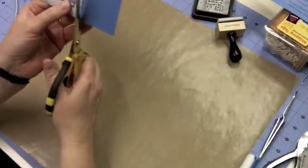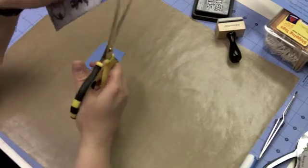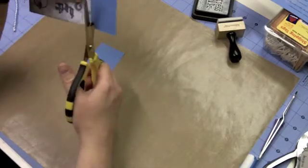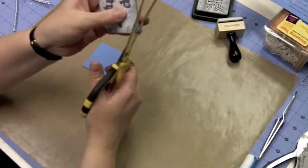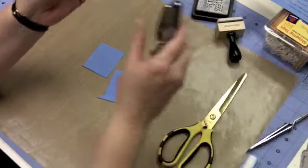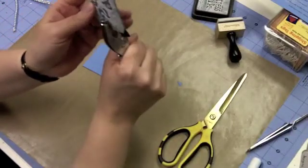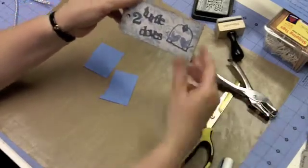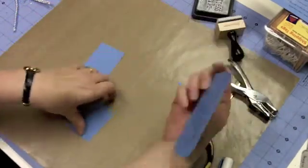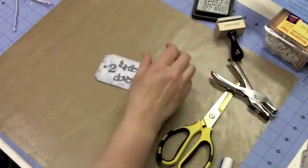It's so easy to trim because it's straight line trimming, and I'm just trimming just like this and like this, just like so. And then I just took a little hole punch. You could use a Crop-A-Dile if you want, but I had this old office supply paper punch that was the perfect size for my hole. And that's done. And we're actually almost done with our tag.